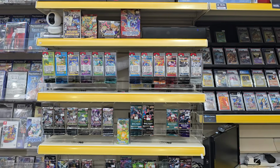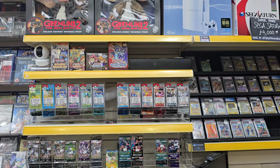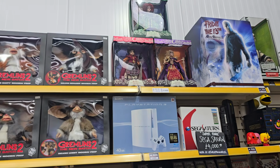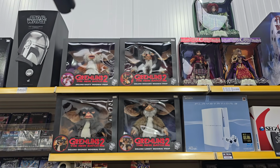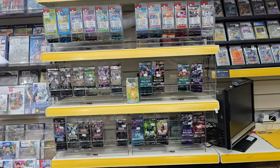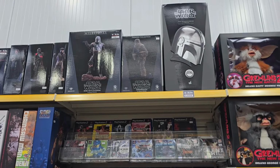Booster cards. Unfortunately, getting UK Pokemon stuff just now is a nightmare, and we refuse to sell for more than retail, so if we can't get it for retail, we won't. Some nice big full-size gremlins. We've got plenty of Yu-Gi-Oh! One Piece and stuff, and yeah, we'll just go along the wall and then I'll go along the counter.